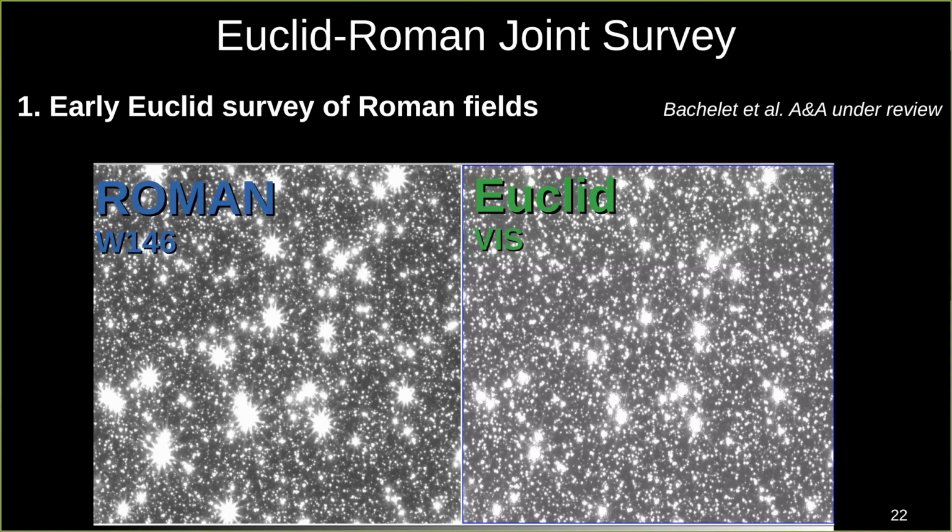To study the potential of such a survey, we decided to simulate images from both Roman and Euclid. You can see on the left a typical galactic bulge image of Roman, where we injected some microlensing events. And on the right, you have the same field of view simulated several years prior to Roman observation. At this time, most of the sources and lenses are not resolved.